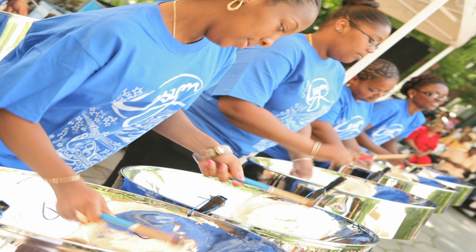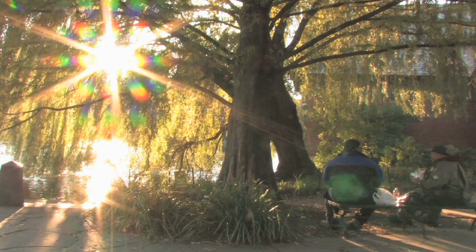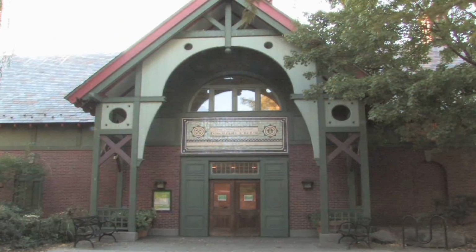Our Harlem Meer Performance Festival runs from Father's Day through Labor Day, Sunday afternoons here on our plaza outside of the Dana Center. And then during the winter, we do a family craft program here from January through March every Friday for families. They can bring their children to come and do crafts.